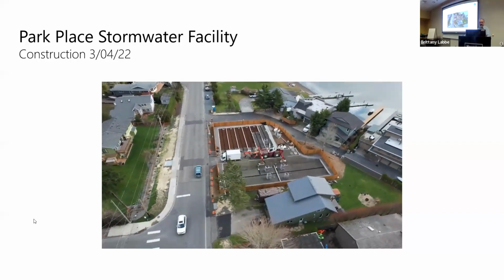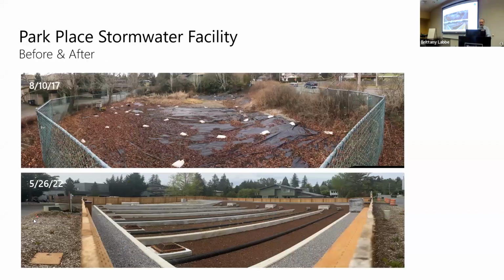Okay, I'm going to move us on here. There we go. And so there it is, the old compost-amended sand filter that was there prior. And so the neighbors, I think, it looks a little nicer than it did out there.